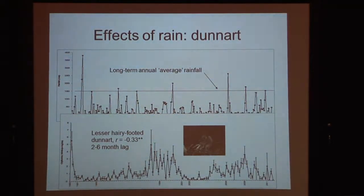their burrows. And because the burrows of these animals tend to be more in the lower lying parts of the dune fields, when you get heavy rains, these are the areas that fill up, and the animals either drown in situ or get flushed from the burrows and then have nowhere to go. So there's a negative correlation over the long term between rainfall and this particular species.